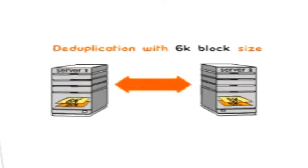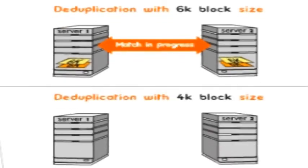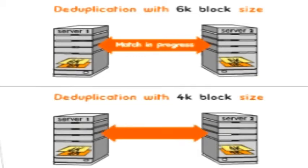StoreOnce employs a block size of 4K, the smallest in the industry. This provides the ability to match data better, since it is more likely to find a common segment of smaller data than larger data. The 4K block size is also a more universal data size and technology, allowing for better alignment with varied workloads.